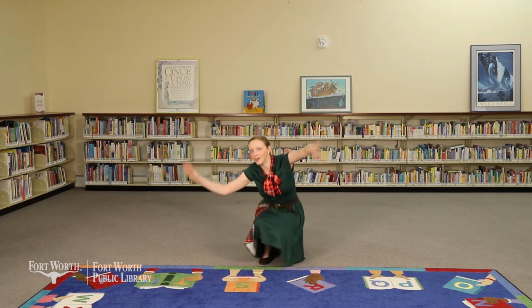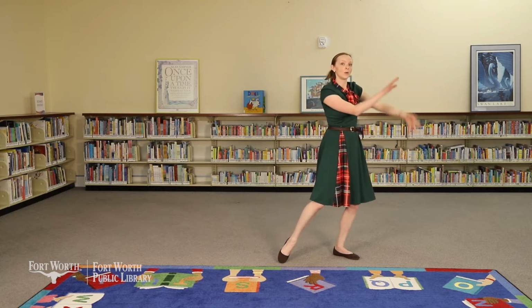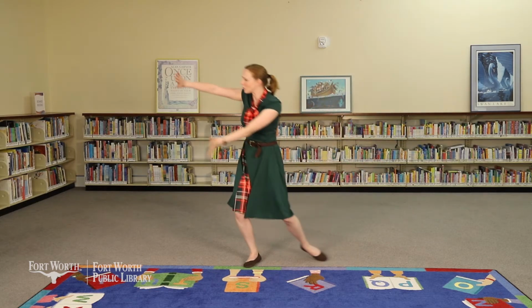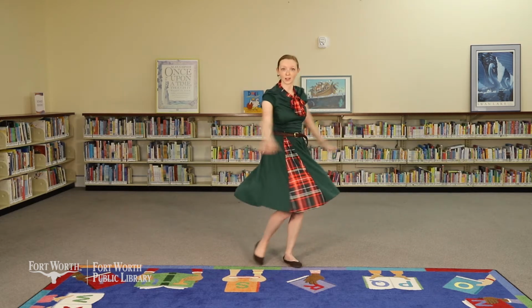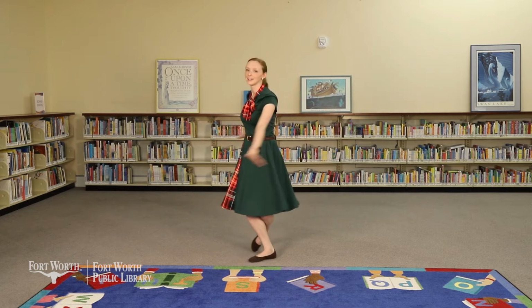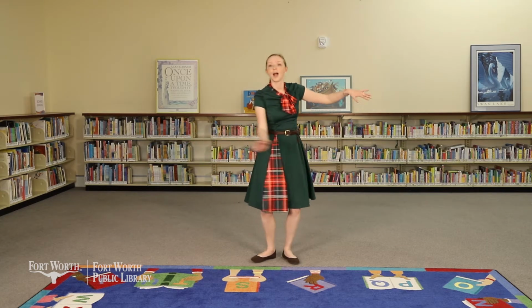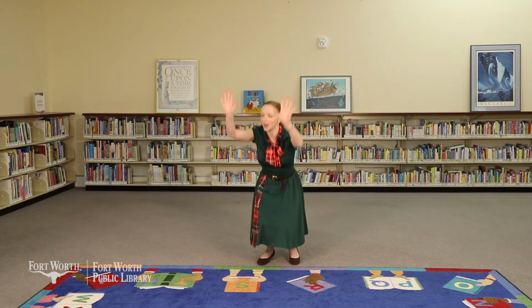And then the wind might come and we might swirl this way. And then the wind might go the other way and swirl this way. And it might even swirl us in a circle. Can you swirl too? Swirl in the snow. Feel it dancing around you. Swirl up and fall gently to the ground.